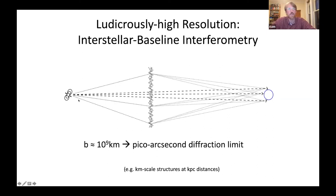and you can image the pulsar at something like picoarcsecond limits, which is a diffraction limit. So picoarcsecond resolution, something like 100,000 times higher resolution than Hubble, which means you can tell kilometer scale structures at kiloparsecs of distances. So you could see kilometer scale things in the center of the galaxy from here. Ridiculously high resolution is possible with radio astronomy.